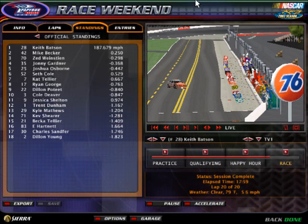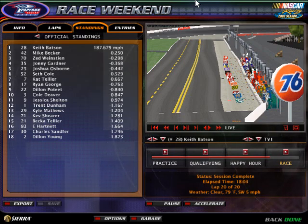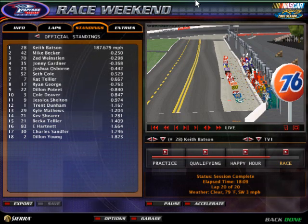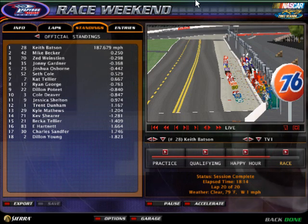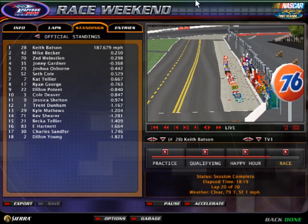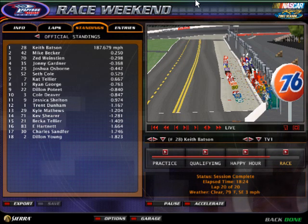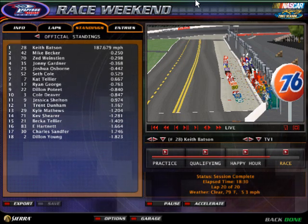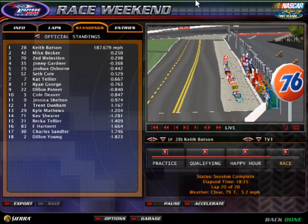Keith Batson, 28 Texaco Haviland Ford, didn't have much oomph under the hood in segment number one, but when the second segment came, whatever changes they made to that Texaco Haviland Ford worked to perfection as Batson was right there at the right time. 3 wide pass for the win with 2 laps to go, and he did it here today. As KE being impressive, looks like a pretty strong mile-and-a-half package here at Charlotte, but we'll see how it stacks up against the other 39 cars when we get to the 600 at Charlotte here, which will be the next race on the tour.